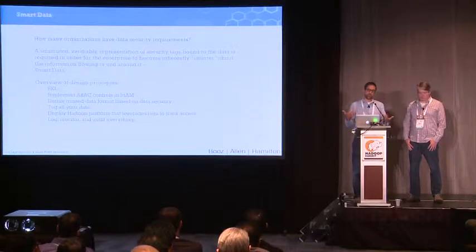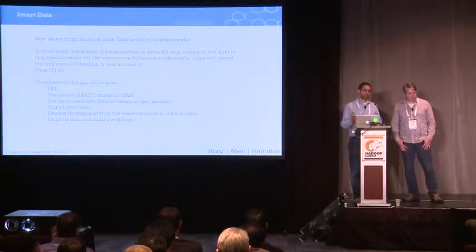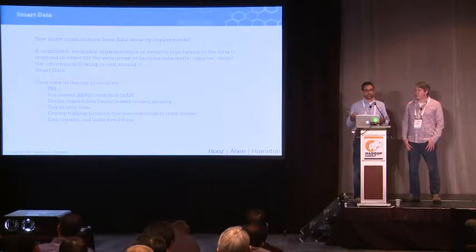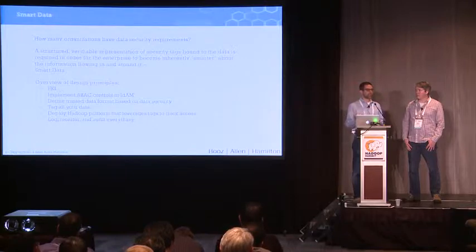But an overview, just a quick overview of our design principles: you have to be able to do a number of different things. First, you have to have PKI, right? You have to have some way of knowing that if you're going to apply visibility tags to a cell of data, that visibility tag isn't changed, right?